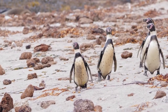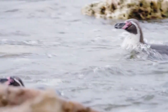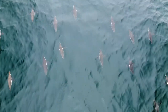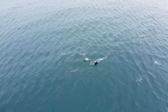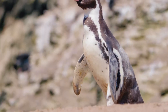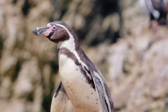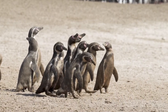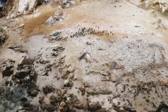These flightless birds may look adorably goofy on land, but they are highly adapted for life at sea. They are like torpedo-shaped seabirds. It's like they fly underwater and they can reach high speeds. They are very, very fast swimmers. What is life like for a desert penguin? And what challenges do these animals face in today's ever-changing world?